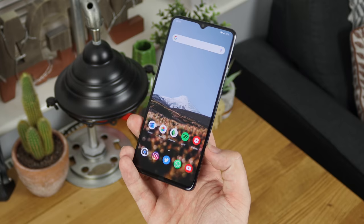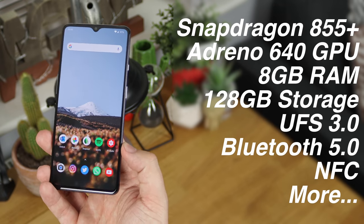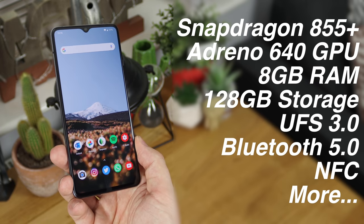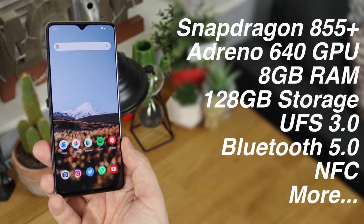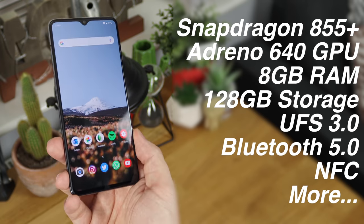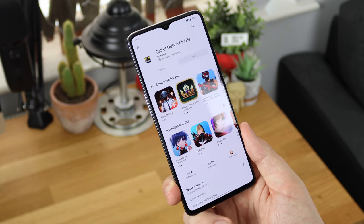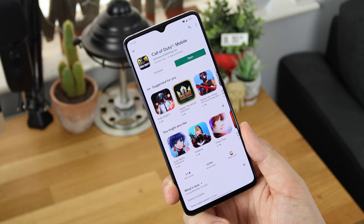Internally, with the 7T, we have the Snapdragon 855 Plus paired with the Adreno 640 GPU. My model also has 8GB of RAM and 128GB of storage. This is also UFS 3.0 storage, so it has a very fast read and write speed. This means that even when downloading huge applications like Call of Duty Mobile, it installs super fast.